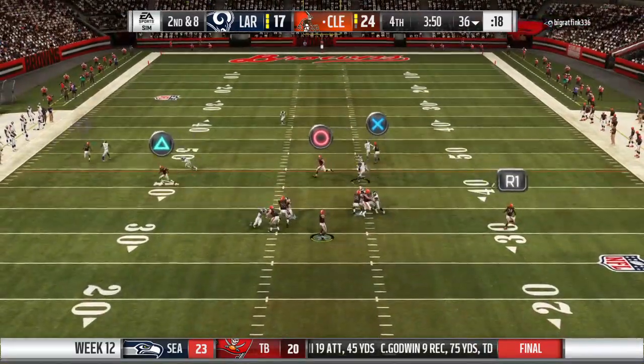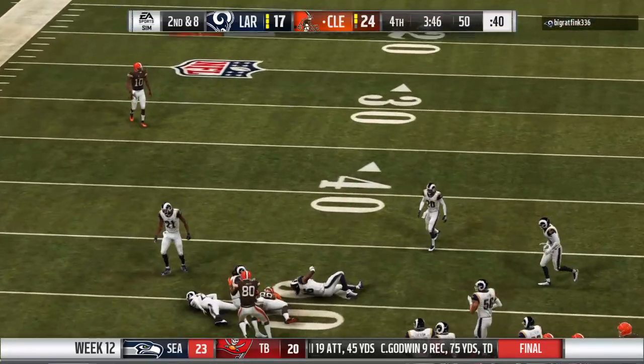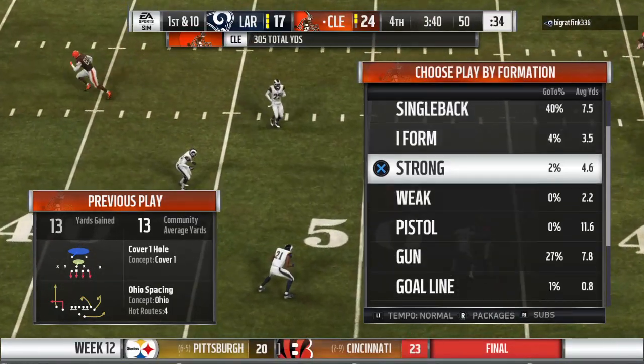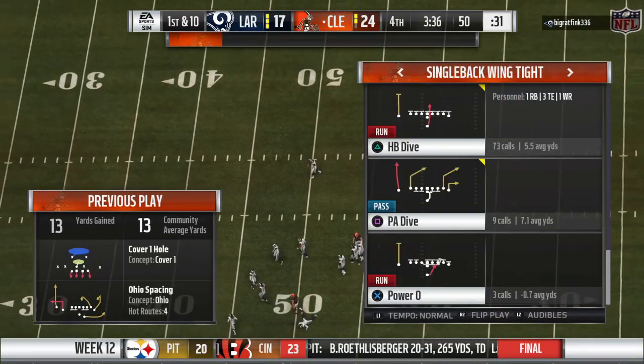Second down, Mayfield, and Olsen over the middle. And he'll be stopped right at midfield. The Browns' passing game finding its stride. They've got another first down. Defensively, they're okay with that. Short little route, tackle him inbounds.